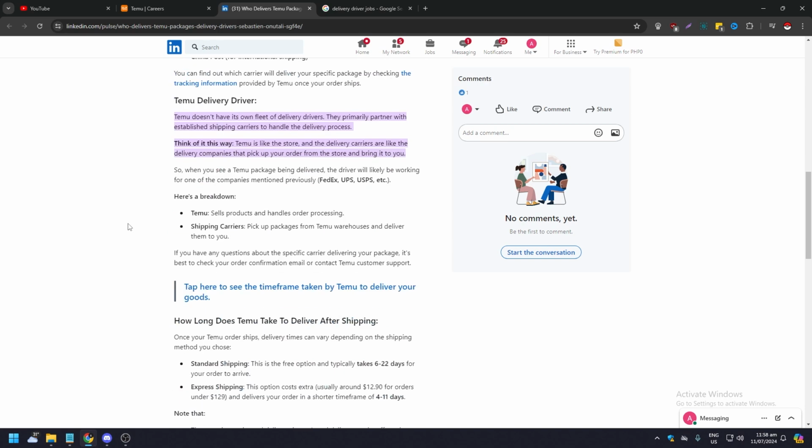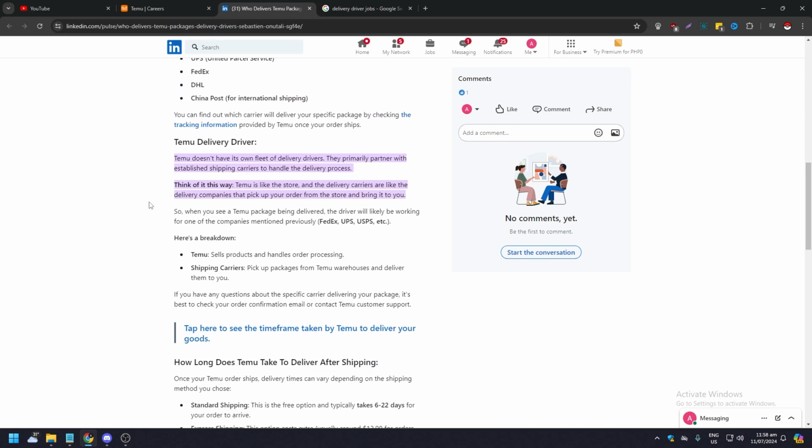So this is for somebody who's US based, right? And it says here, Temu delivery driver. Temu does not have its own fleet of delivery drivers. They primarily partner with established shipping carriers to handle the delivery process, which means in any country that Temu is available in, US, Australia, anywhere in the world, right? They don't have their own fleet of couriers. They work with shipment or courier companies in whatever country they're at. So whether it's FedEx, UPS, USPS, DHL, whatever.